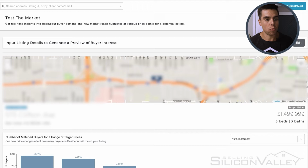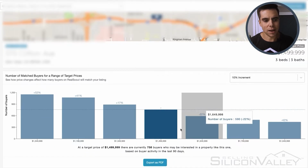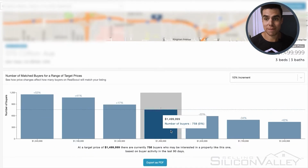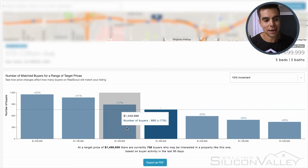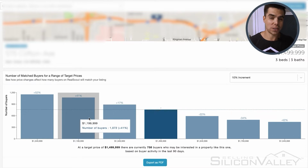Now on RealScout, what we're able to see here is the property, how many bedrooms and bathrooms, and just a target price. It just kind of landed in the middle. So I could see at 1.5 million, we have 758 potential buyers. But if we come down to 1.349, we actually gain 17% more buyers. That is not insignificant. And then if we go down another 150 grand, we're actually at a 41% increase in visibility. Now, I did do some research on this property beforehand, and the comparables do seem to show somewhere between 1.3 and 1.4. So the Zillow estimate is a little bit more accurate.